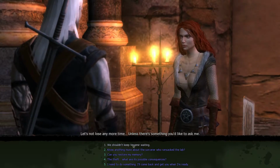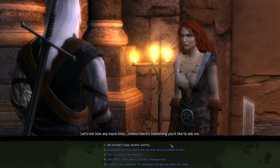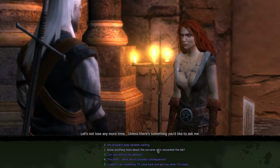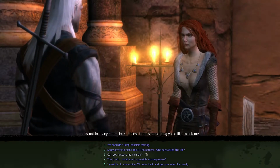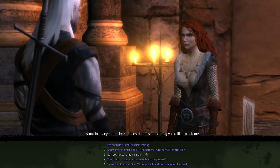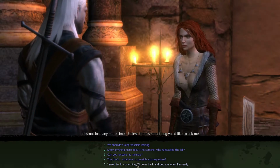All right, we shouldn't keep Vesemir waiting. Oh yes, we should. We just hooked up. We got a chat. I don't know anything about her. Know anything more about the sorcerer who ransacked the lab? Can you restore my memory? Yeah, really. The theft, what are its possible consequences? I need to do something.